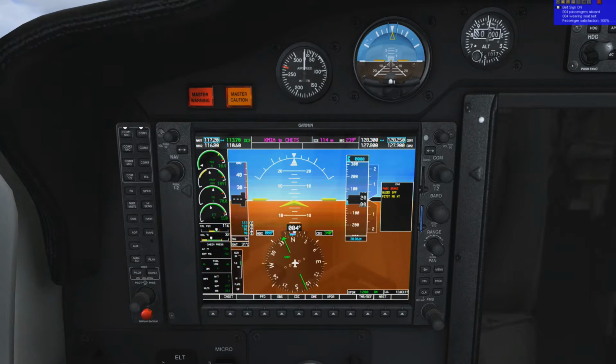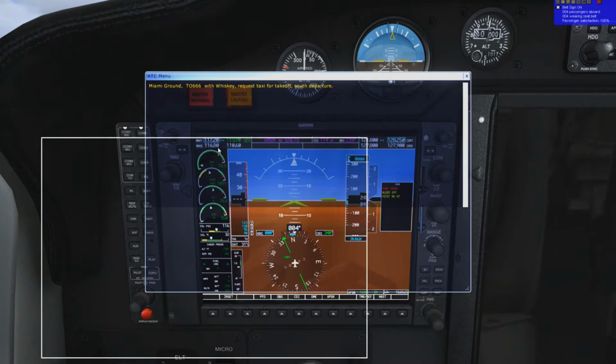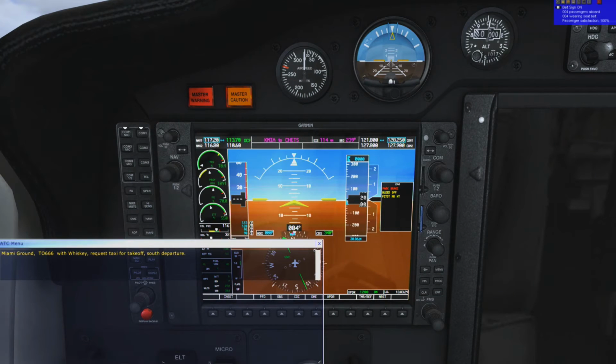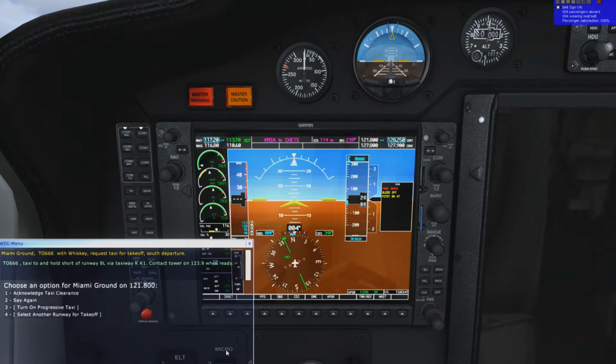Alright, I'm going to go ahead and actually ask for permission to get out of here before we do any of this. We're heading south. Actually, we're kind of heading west. Actually, I should have said west. With Whiskey. Request taxi for takeoff, south departure. Tango Oscar 666, taxi to and hold short of runway 8 left via taxiway Kilo 1. Contact tower on 123.9 when ready.